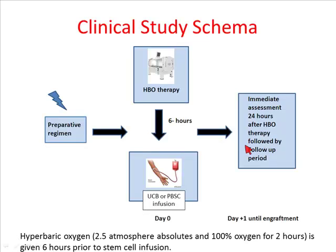Initially, I thought of doing this as a clinical experiment, but ended up getting funding, but I was asked to do the mice work first. So this is actually the first design that I thought of doing. Patients initially receive a preparative regimen, again, chemotherapy or radiation. Day 0, by convention, is the day we infuse the stem cells. Patients early on get hyperbaric oxygen treatment, and we wait 6 hours from the time we start, or 4 hours from the end, and we infuse the cells. The reason for that is that the healthy volunteer study showed that exposure to hyperbaric oxygen results in lower EPO in 4 to 8 hours. So we decided to do it that way. After that, we followed these patients, mainly for assessment of engraftment and homing.